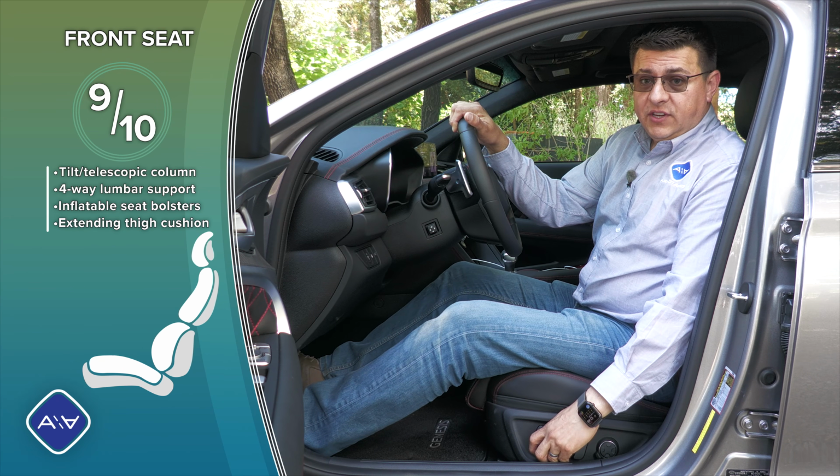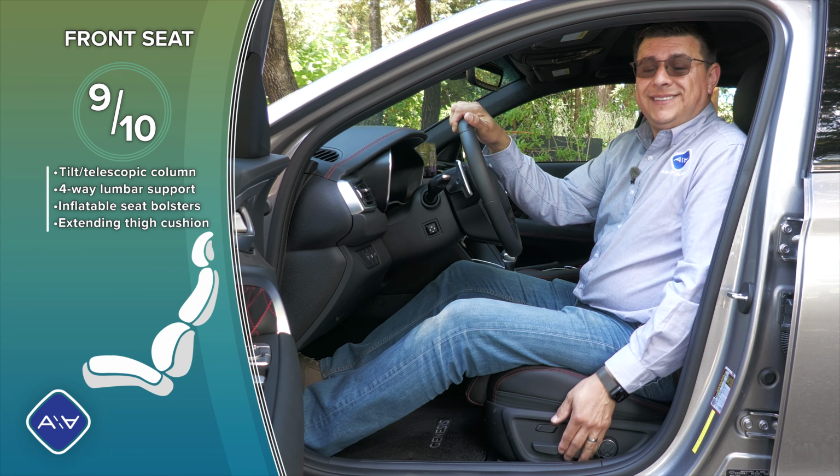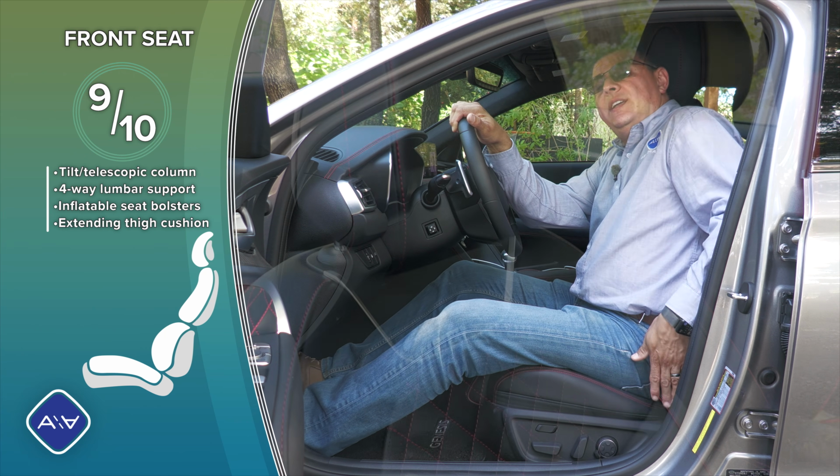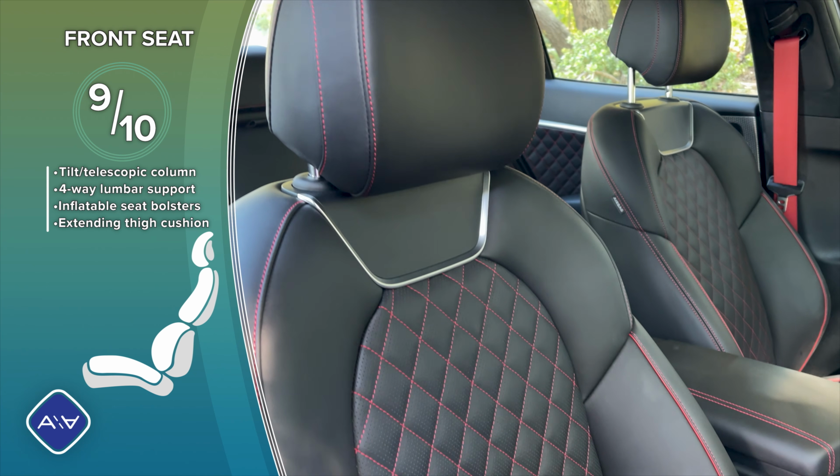Front seat comfort's definitely good in the G70. I give this particular model 9 out of 10 points. This has the most adjustable seat available, 4-way adjustable lumbar support, inflatable side bolsters, and a power extending thigh cushion.